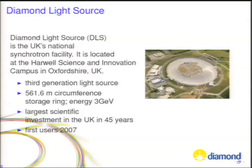It's the largest investment in science that the UK made in the last 45 years, so we're quite pleased with that. We had the first users in 2007, and I would say we're still fairly new. We have increased the number of beamlines since 2007 continuously. By the end of 2007, we had 6 beamlines. At the moment, we have about 20 beamlines in operation, and we have 30 beamlines planned, and theoretical space for about 40.